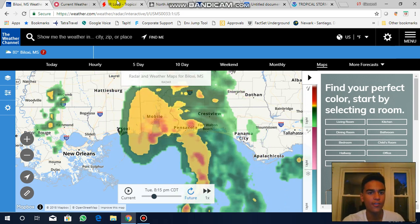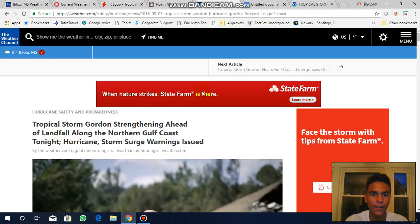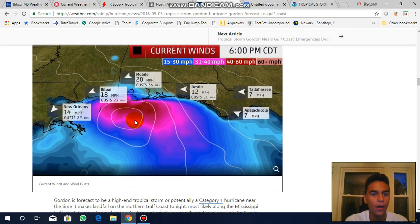So let's move on to the current wind speed we're seeing from Tropical Storm Gordon, because obviously wind is going to be another factor to check with this storm. And here's the current wind speed. So you can see still, although it's only a couple of hours from landfall, you could still see that most of the stronger winds are just offshore of the barrier islands of Alabama and Mississippi. We're starting to see 20-mile-per-hour winds in Mobile, gusts up to 36.